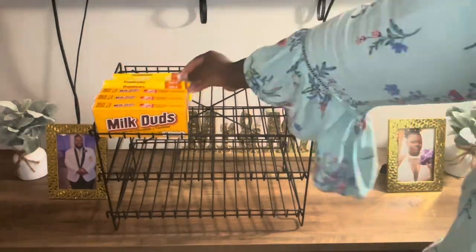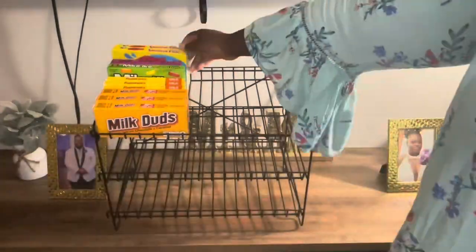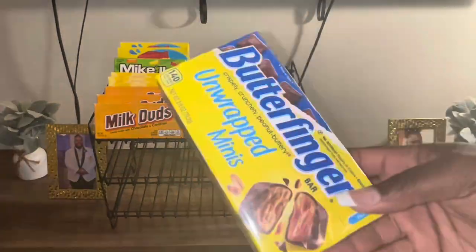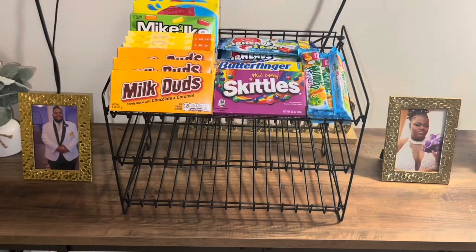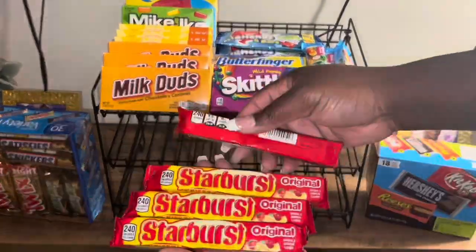So here we are, onto the fun part, filling up the candy that gives us nothing but endless cavities, but I promise I won't eat it all to myself. People are more than welcome to help themselves whenever they come to visit.